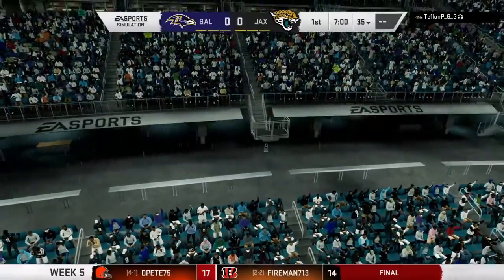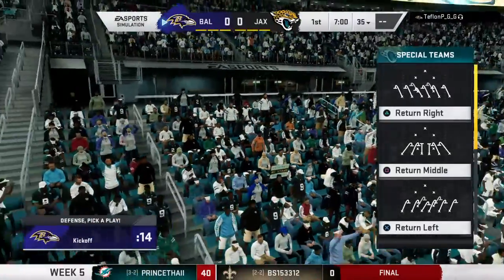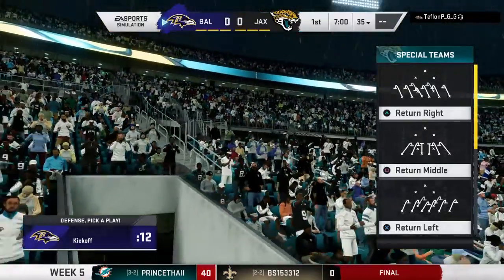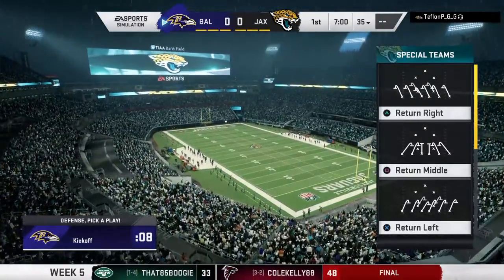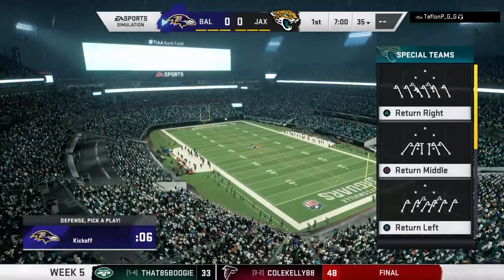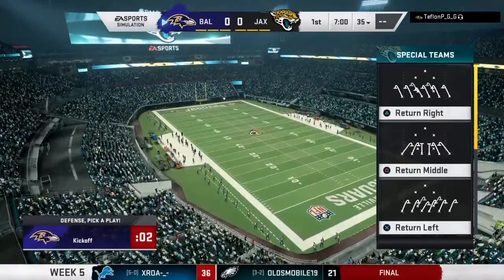Continue throughout here in Jacksonville. The scene a few moments ago, here it is. It's unlike any other in sport as both teams made their way out of the tunnel. These folks are fired up as their guys are ready to do battle between the Baltimore Ravens and the Jacksonville Jaguars.